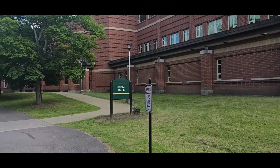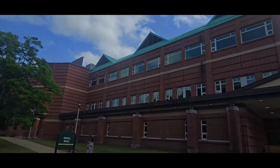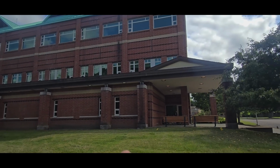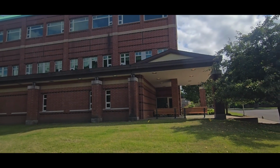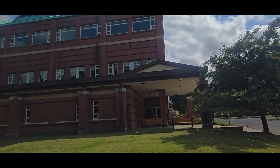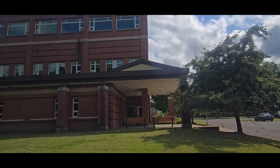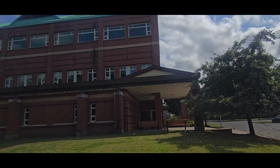All right, here we are at Snell Hall at Clarkson University in Potsdam, New York. That is the old building part, okay? The old section that was built in the early 1900s. This other section right here, this awning, was put on during the addition, I do believe, in 2000. I'm not positive, but they did do an addition here in the year 2000, so they did some remodeling. So I'm not sure exactly how old this section is, to be honest. I'm going off the different color in the roof.